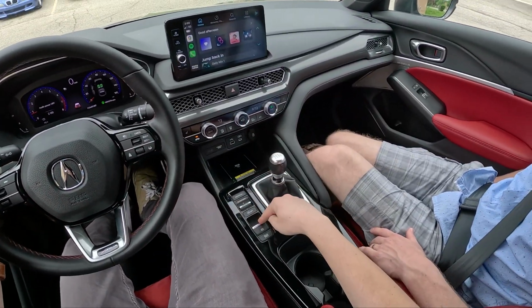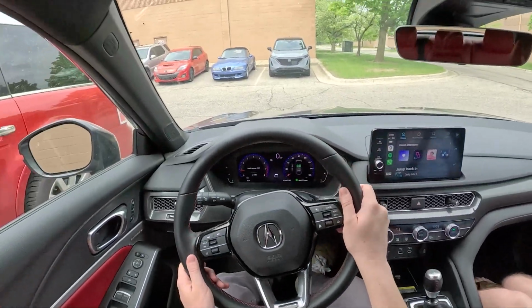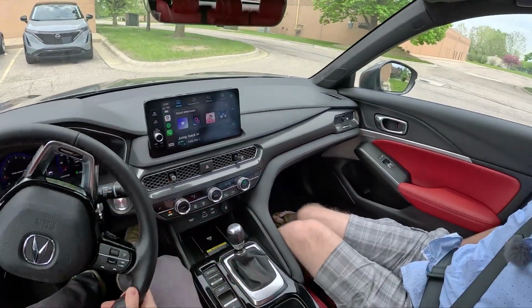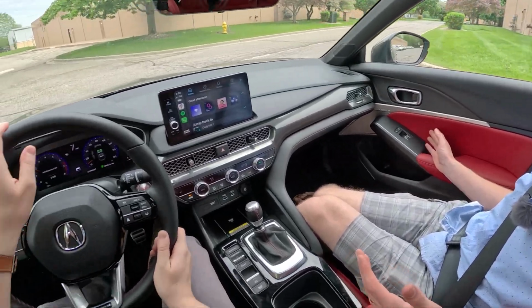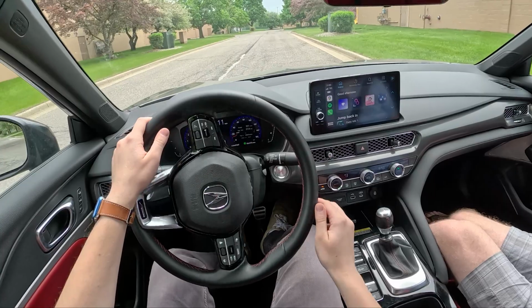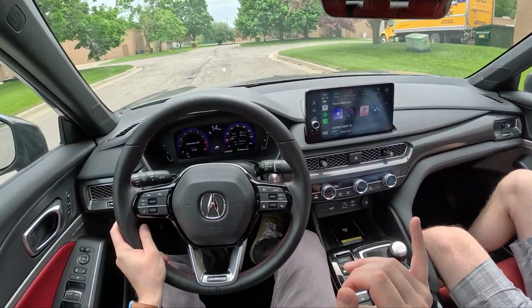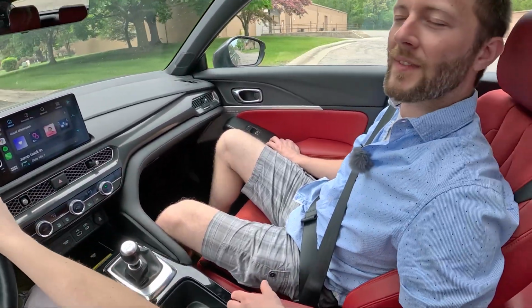You're driving in comfort mode. Of course. You can steer this boy with your pinky in comfort mode. I love the red. This was smart for Acura to do this. In fact, I love the entire interior. The interior in this car is nice when it's not rattling. But is it nice enough to spend $10,000 over a Civic Si?